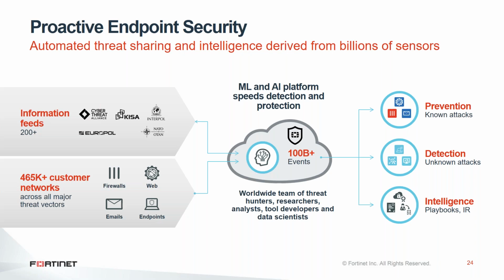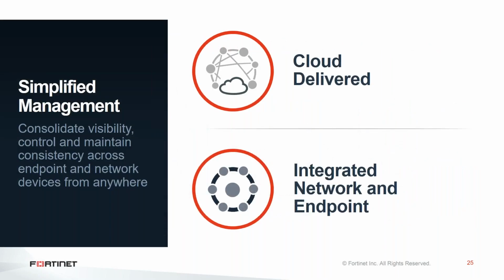This is where the fact that Fortinet is that large company does have an advantage, because we see and have such a wide range of customers around the world across every perceivable vertical and company size, we just see more advanced threats than a lot of our competitors, ensuring that you're going to get the best threat protection possible, again, automatically. So again, simplified management, consolidated management.